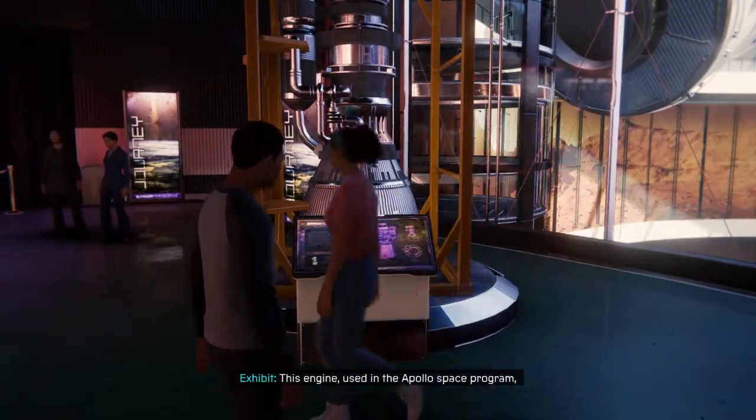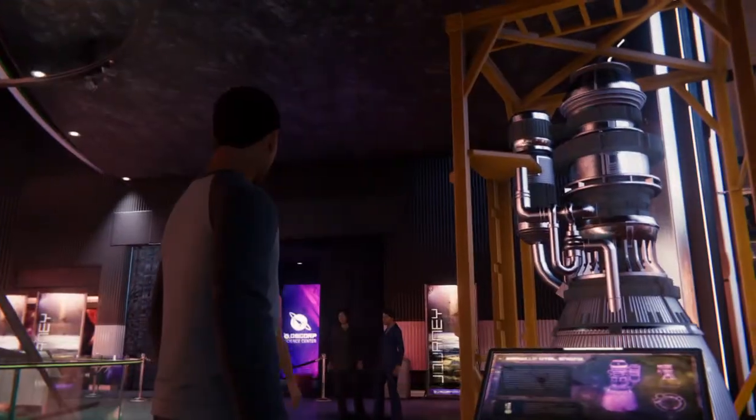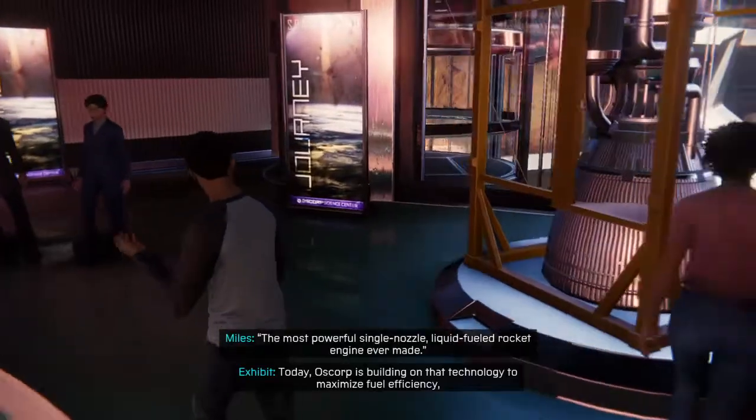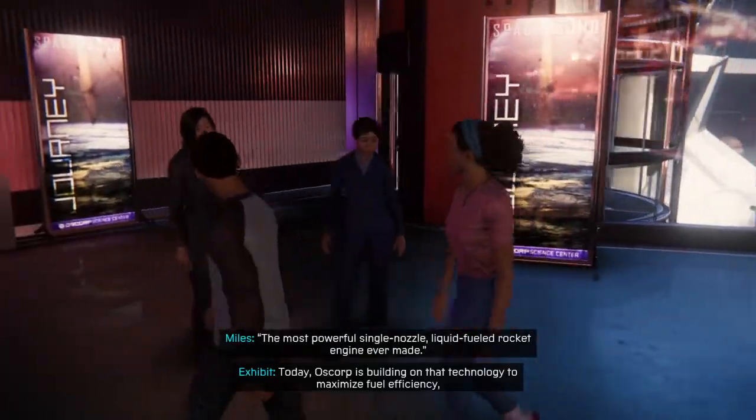This engine, used in the Apollo space program, is one of the most powerful inventions that uses liquid fuel. The most powerful single-nozzle liquid fuel rocket engine ever made.